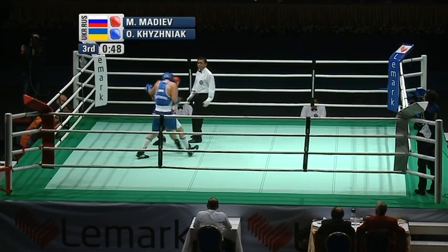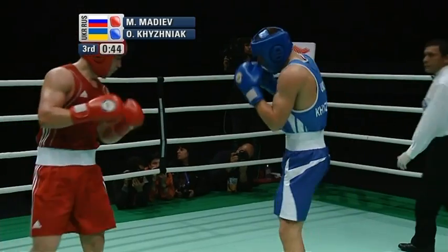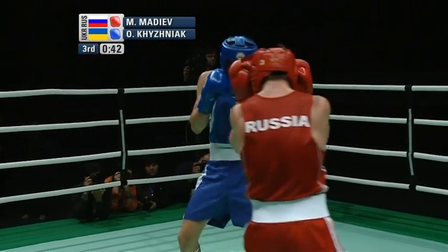Bit untidy as they engage on the inside there. He dropped his gloves briefly there, Khyzhnyak. I think he was expecting the referee to call break.